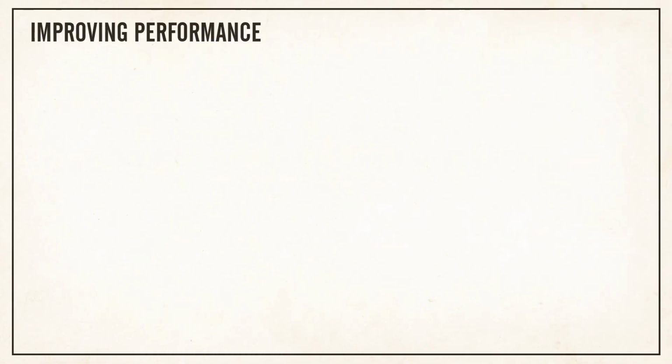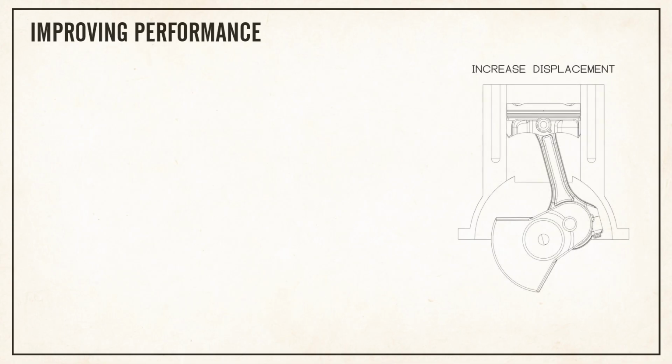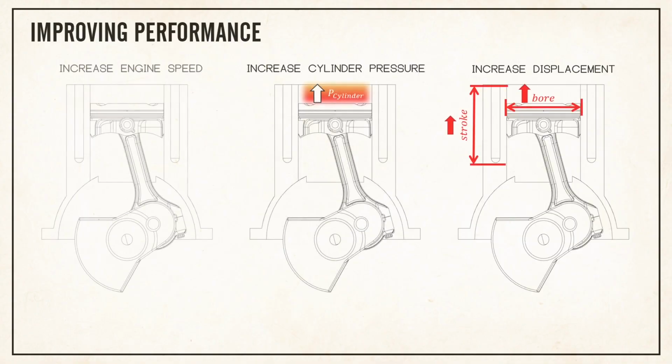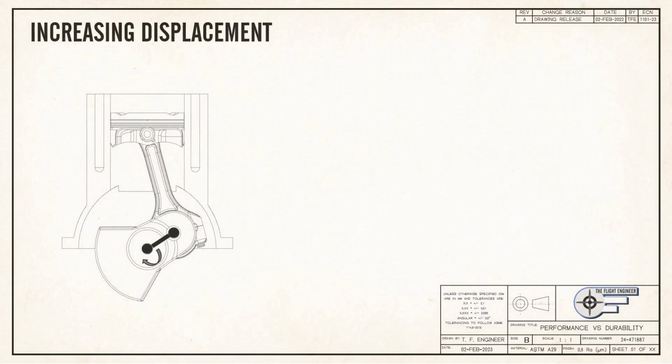Now that we know how performance is measured, we'll look at how we can increase it. Assuming this means making more power, there are three basic ways to do it: increasing engine displacement, increasing cylinder pressure, or increasing the operating speed. As the old saying goes, there's no replacement for displacement. While this may not be completely true, increasing displacement is a very simple and effective way to make more power. An engine can gain more displacement by increasing either the cylinder's bore, the crank stroke, or a combination of both.